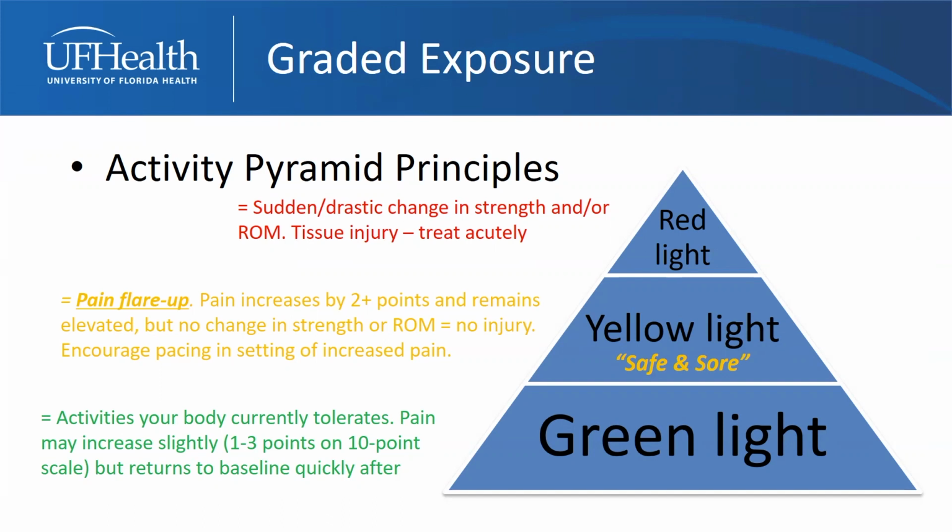And then that red zone at the top, so that would be an actual acute tissue injury. And we really let patients know what this looks like. You're going to have a significant elevation of pain, and that's going to be associated with a drastic and sudden loss of strength or mobility. And then we would have to treat that acutely.